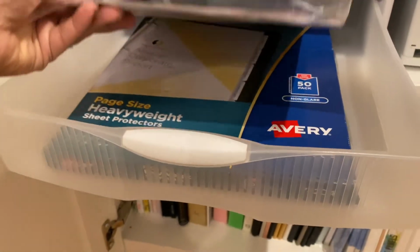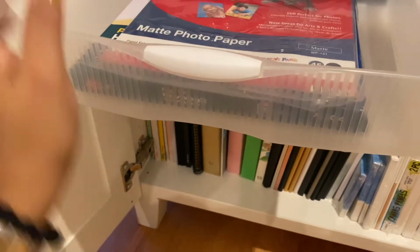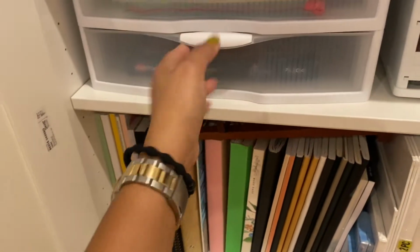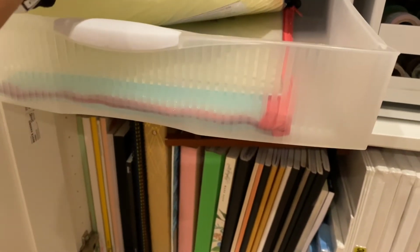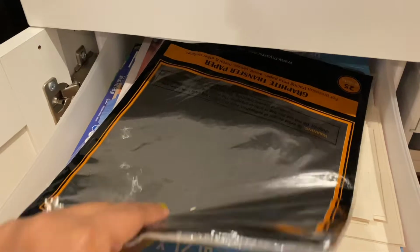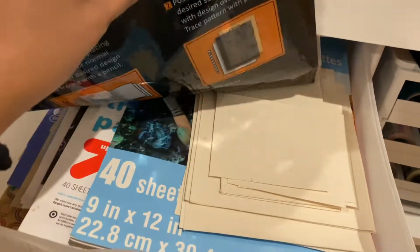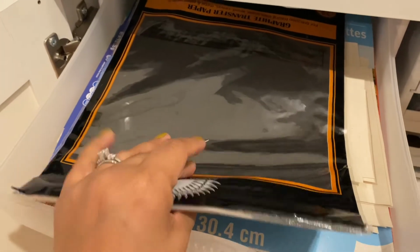And then these bins just have different papers and stuff. So sheet protectors, photo paper, tracing paper, vellum. I try to keep everything in a separate package so that I can easily find it. And same here, I've got some carbon paper, which is great for tracing projects. I used this a lot early on when I was practicing how to draw.